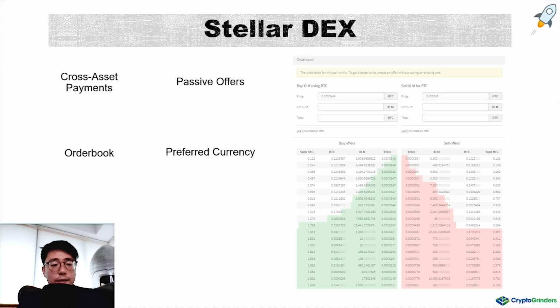The next feature of the StellarDEX is passive offers. It means you can set two orders that technically would fill each other. I'll give you an example. You want to buy one Stellar for Bitcoin at, for example, 0.1 BTC, and you also want to sell Stellar for BTC at 0.1. Technically you wouldn't be able to do this on a centralized exchange because they would fill each other. But with the StellarDEX and this feature known as passive offers, they won't fill each other, and you can market make both sides of the order book.